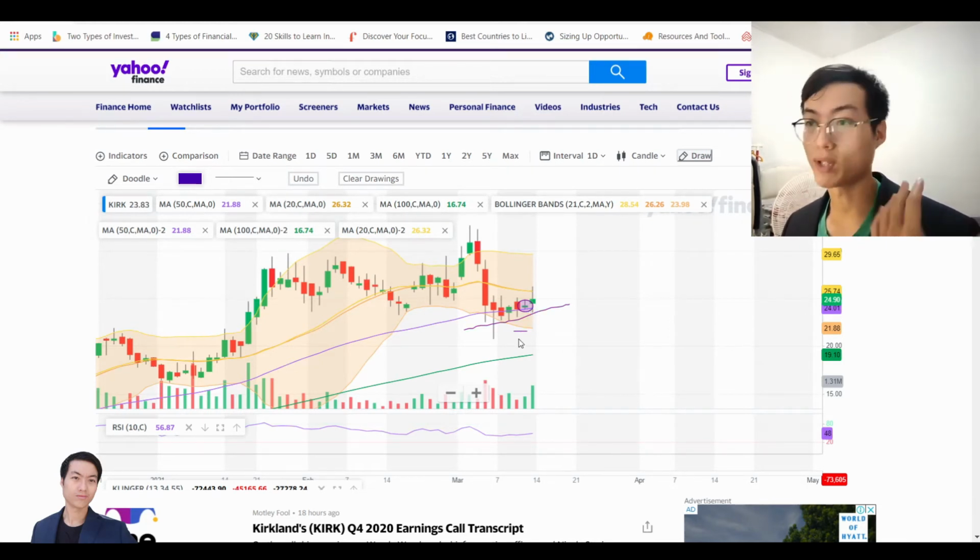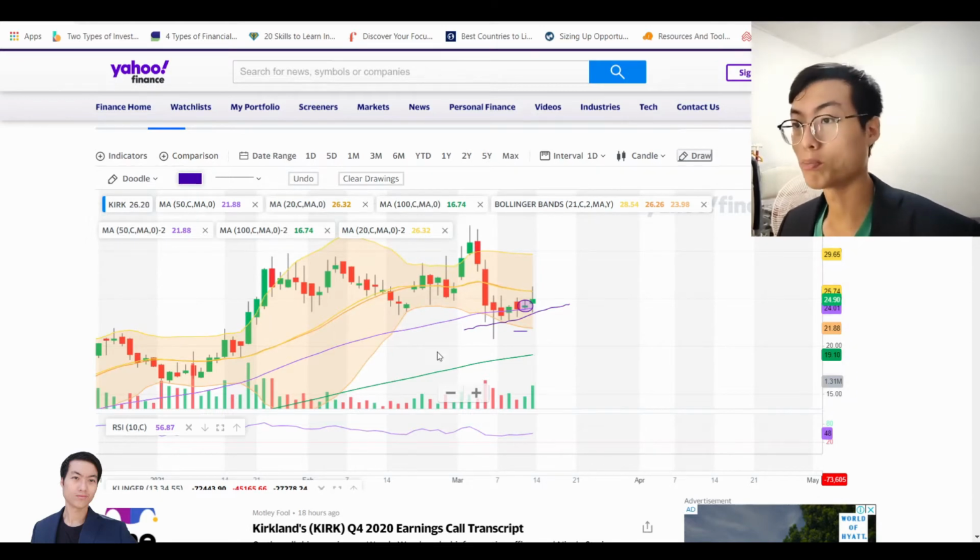You can set it to ATR, average true range. You can set it below the previous lows or the last candle here as well. So it's up to you whether you want to get stopped out or not.